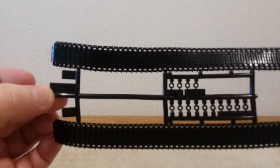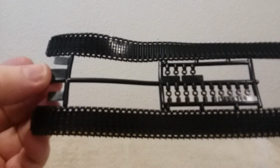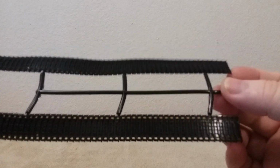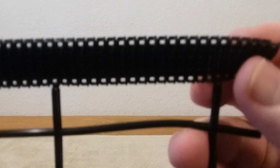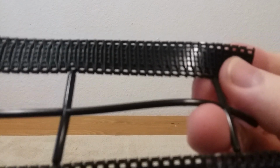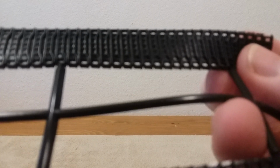Here's the tracks. They kind of got these pieced together, as you can see, guys. You'd have to cut them off and everything. Well, they're shiny. That's the tracks for it. It's got its own little sprue. They're pretty flexible. I don't know if I can get in there and show you a little bit closer or not. Hopefully I can. There we go. That's what the tracks look like, guys.